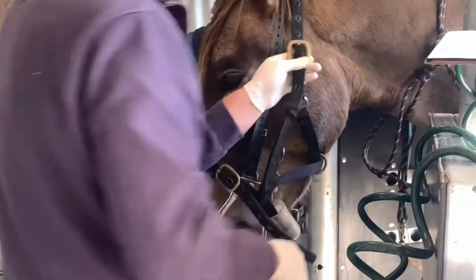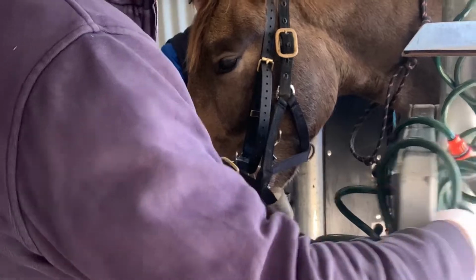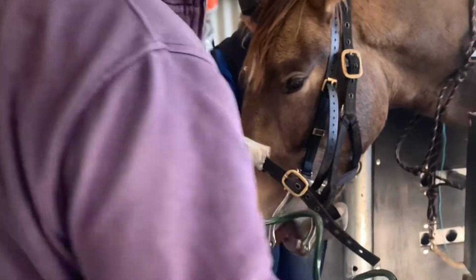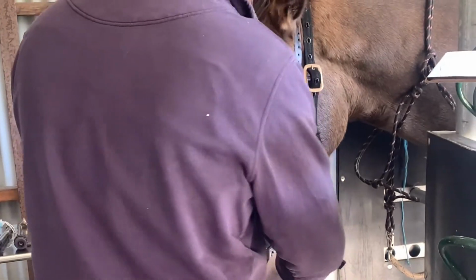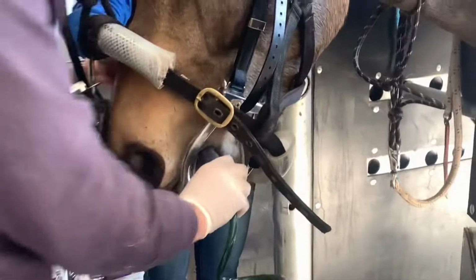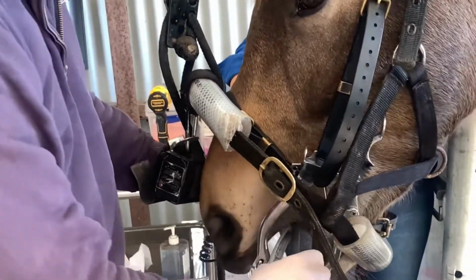And we want to make sure, first thing we do is we clean the mouth out. If we can't see it, we can't diagnose anything. So we want to get rid of all that food particles that's inside the horse's mouth and make sure that we can actually see the teeth that we want to see. So nice gentle stream of water just to hose out that remnant food that might be packing inside his mouth.